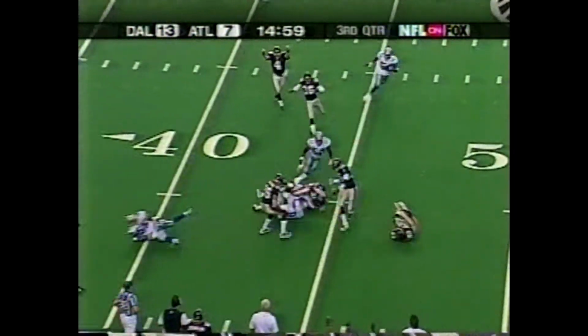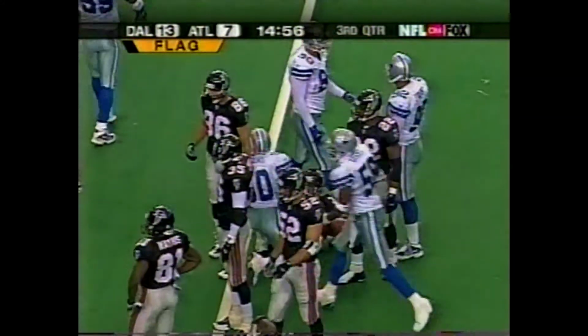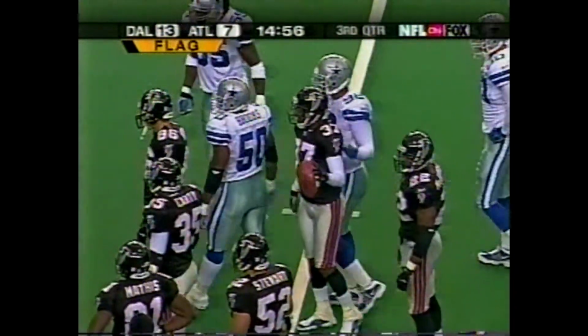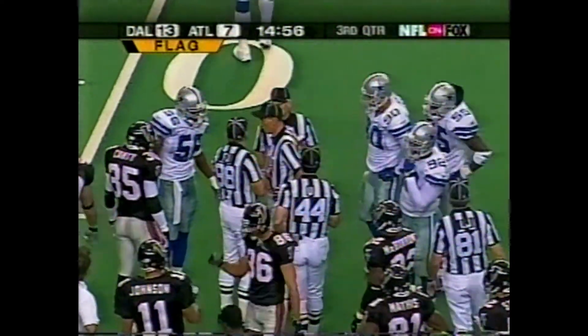Kick attempt. And it's recovered by the Falcons. And that is Derek Vaughn who got the football. And there is a flag down. I believe there's a discussion on the field. Yes, there is a flag down there in the midst of the humanity.